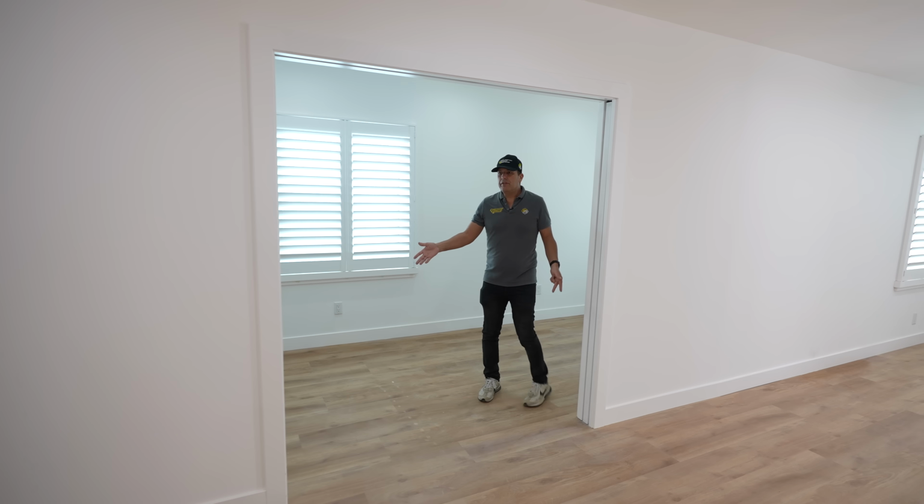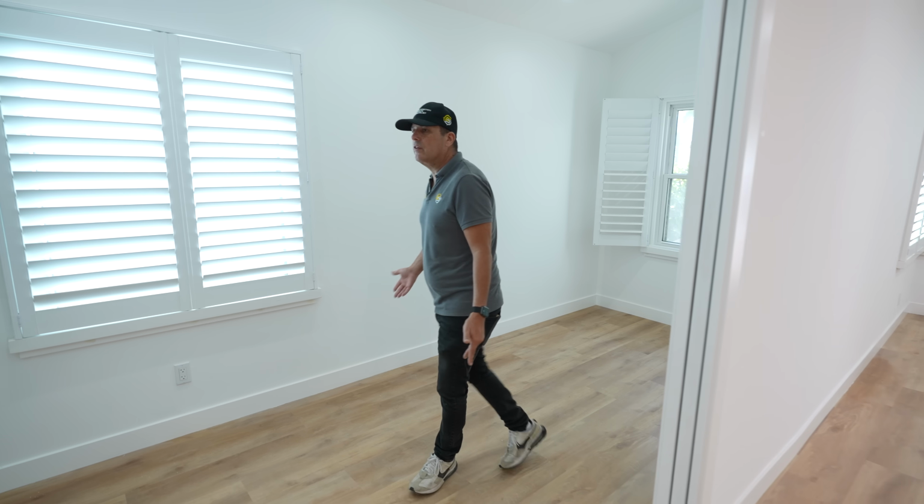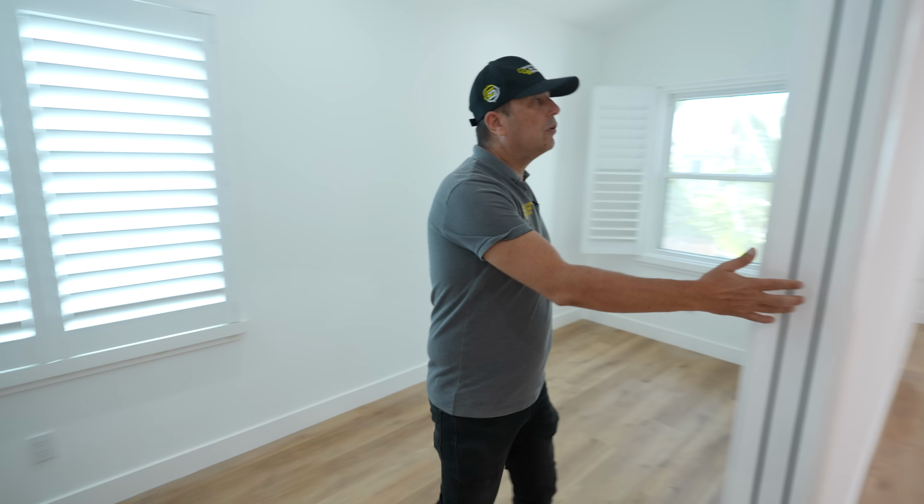This is another room addition that we built to add square footage for the house and to turn it into 3 bedrooms. You can see all brand new, closet, pocket doors.